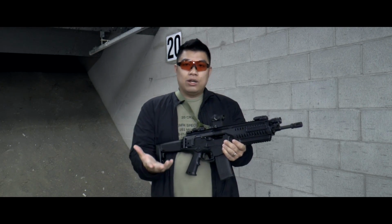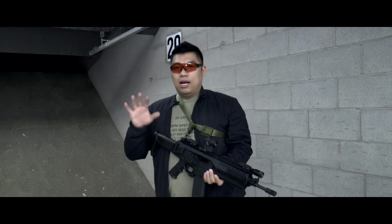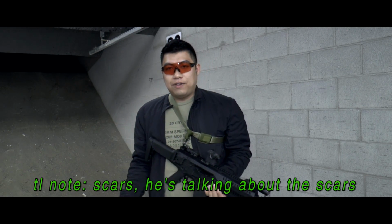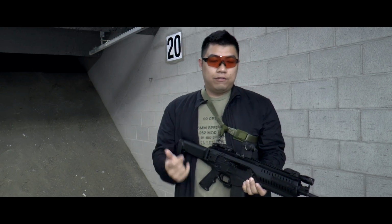But you can switch it over without actually having to disassemble the gun. Some charging handles on other platforms out there, you have to disassemble part of the gun in order to switch it to the other side. That's fine and dandy, but it is one of those things that I wanted to be able to just do on the fly.